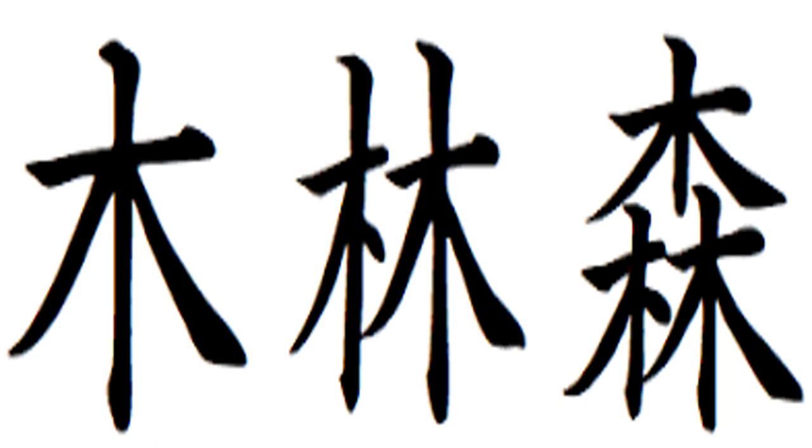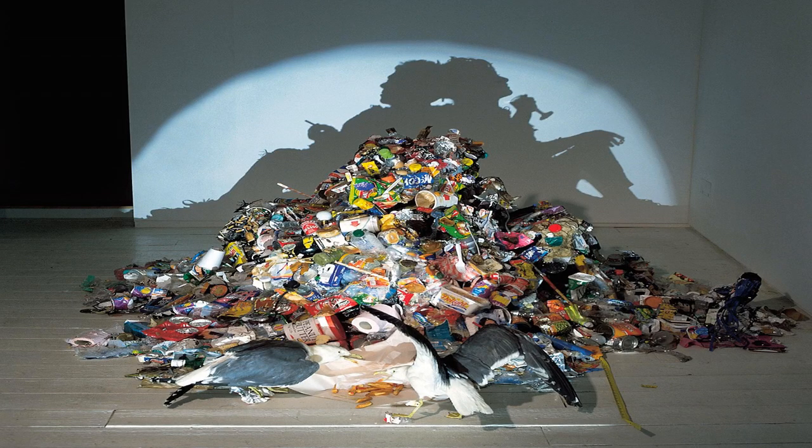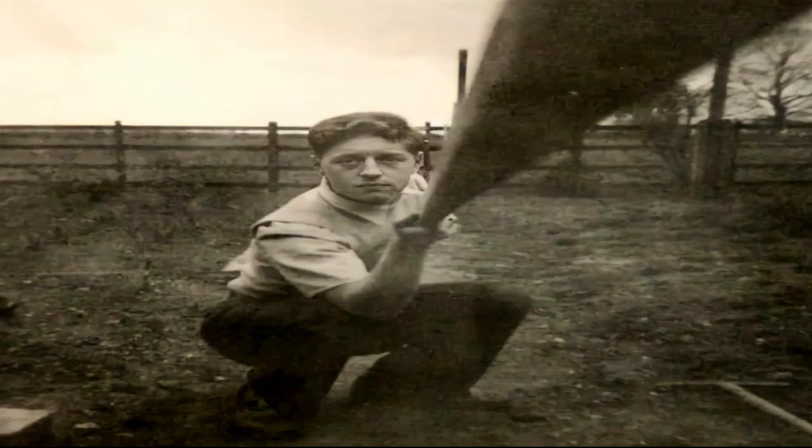Japanese symbols for tree, woods, and forest. How would Africa look today if the Axis had won? Shadow sculptures made of trash by Tim Noble and Sue Webster. Selfie stick 1957: a man taking a selfie in 1957 using a stick of wood to activate the camera.